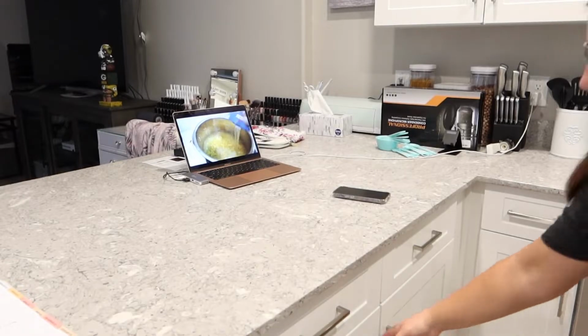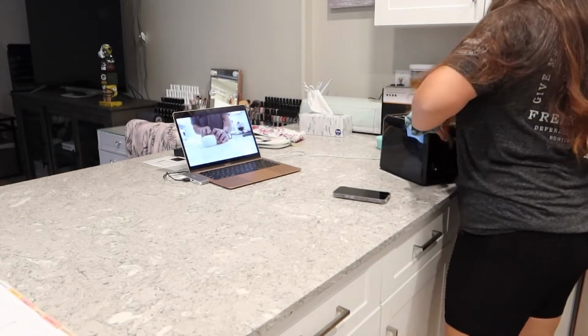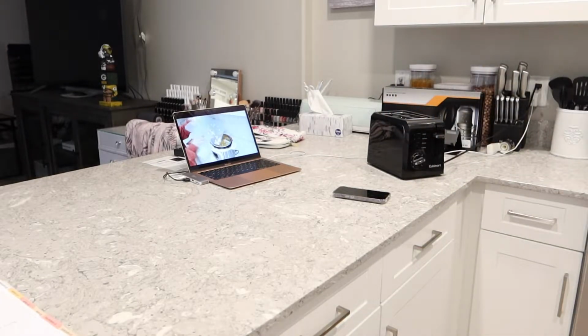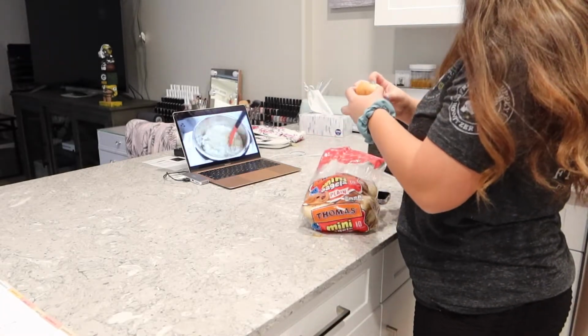After making the bed and brushing my teeth to get ready for the day, I am going to make a little breakfast for me and also take some of my vitamins and all that stuff that I need to take on a daily basis.